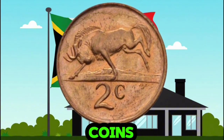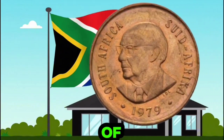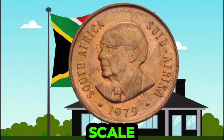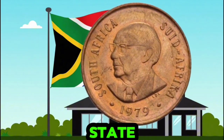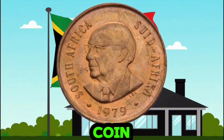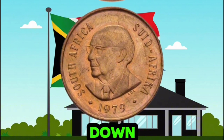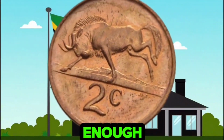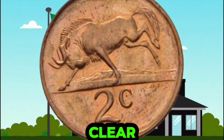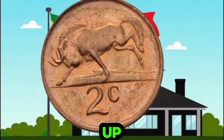When it comes to old coins, condition is key. Coin grading is the process of determining the state of the coin, and this can dramatically affect its value. Coins are graded on a scale from poor P to perfect mint state, MS 70. For the 1979 South Africa 2 cents coin, a coin in perfect mint condition could be worth a lot more than one that's worn down from years of handling. If you're lucky enough to find one of these coins in exceptional condition, we're talking flawless surfaces, clear details, and no signs of wear, you might just have a rare specimen worth up to millions.